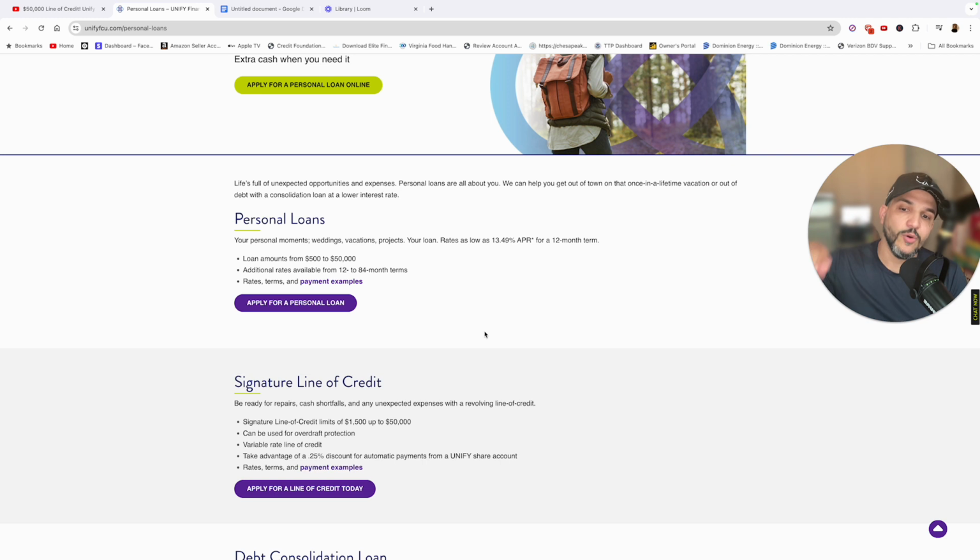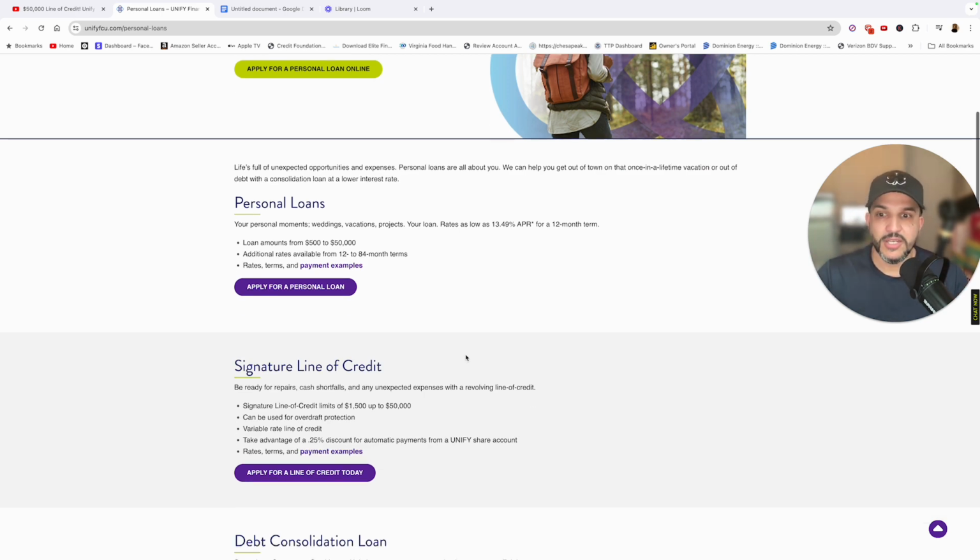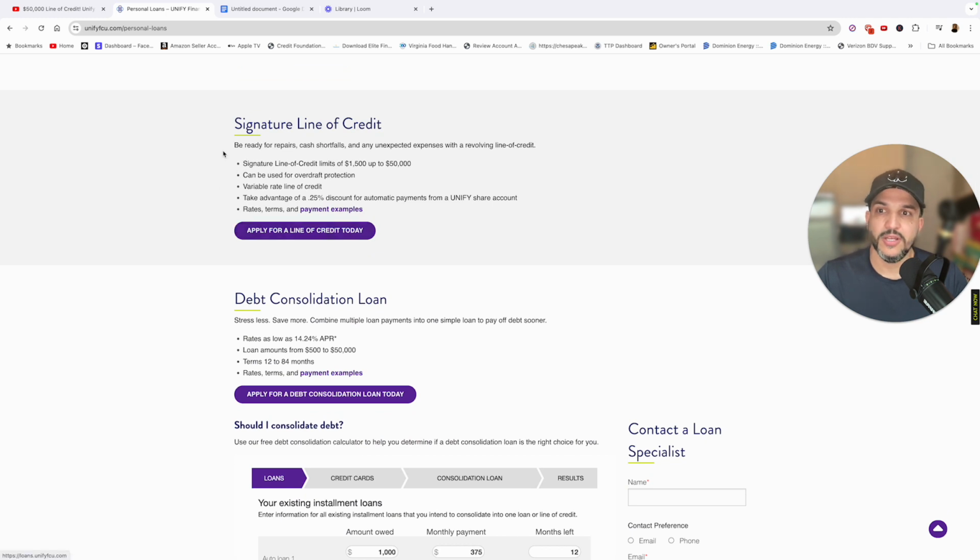Now, keep in mind, I know for a fact most PLOCs, they're going to ask for documentation. Pay stubs, bank statements, probably pay stubs, right? It goes from a minimum of $1,500 all the way up to $15,000. It can be used for overdraft protection, variable rate, and then you get a discount if you do automatic payments. You get a quarter point discount. Now, keep in mind, again, they are probably going to ask for documentation for a line of credit, because that is cash in the bank and it's revolving.